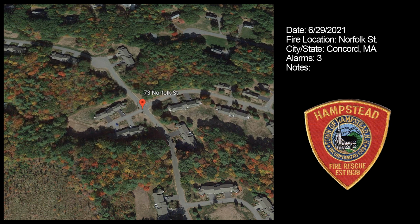Received. Command to the Salem Engine. We're going to need you to leave your engine at the cul-de-sac and bring all your crew in for a 2.5. Received. Command, fire alarm. Fire alarm answering. Command second alarm on this. Answering a second alarm.